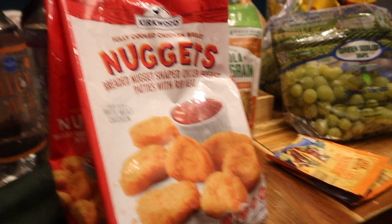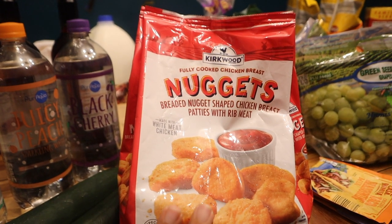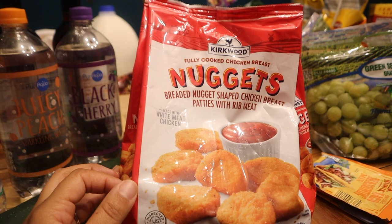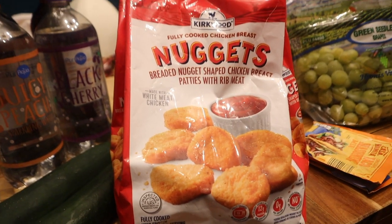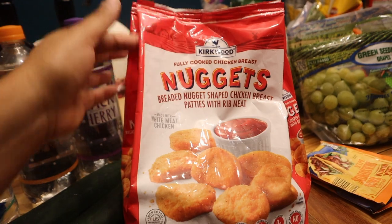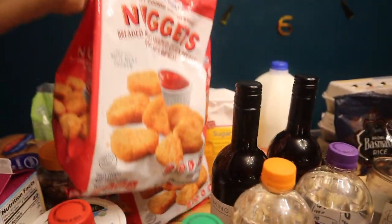Also got two bags of nuggets. I don't know if it's just at my store or in my area, but we have not been able to get these for about 3 weeks now. I went ahead and caved in and got the Target brand chicken nuggets, and Corey did not like them. No, she did like them. I didn't like them. But she loves these. So since I was able to finally find them, I went ahead and just got two bags of them.